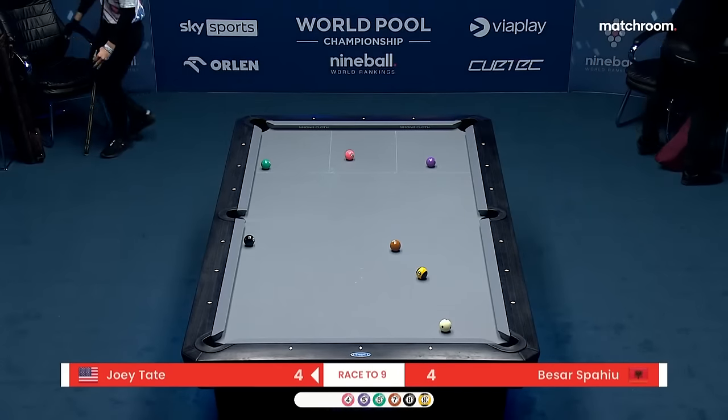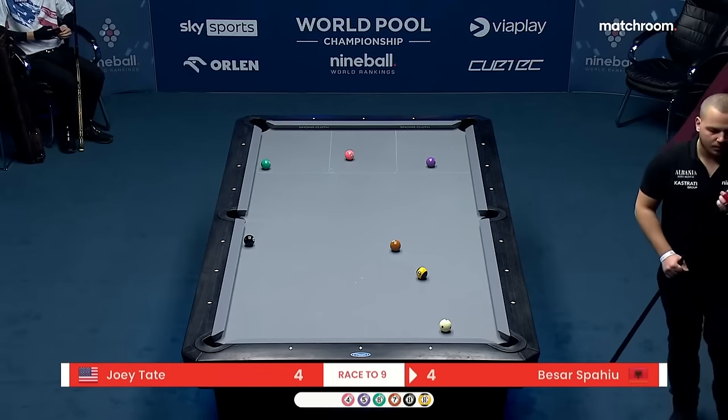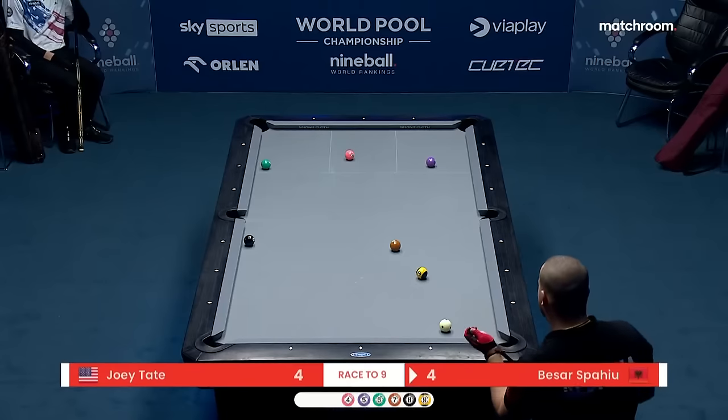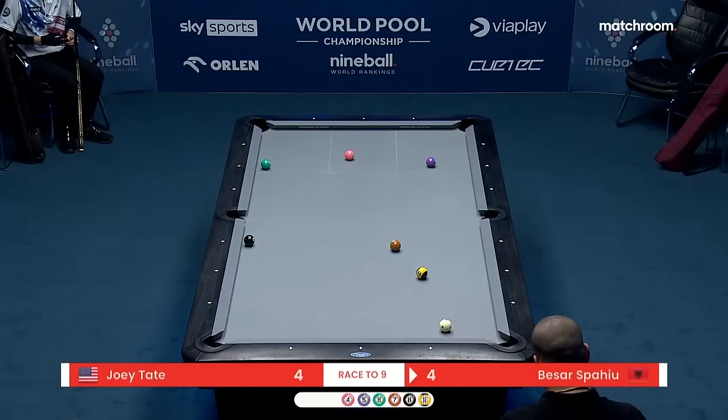I think this one is not easy. The six is a big ball here. Oh, he's going for a jump. So what do you play if you're jumping? Straight in the face, jump bank? I wouldn't jump it. I think I wouldn't jump.